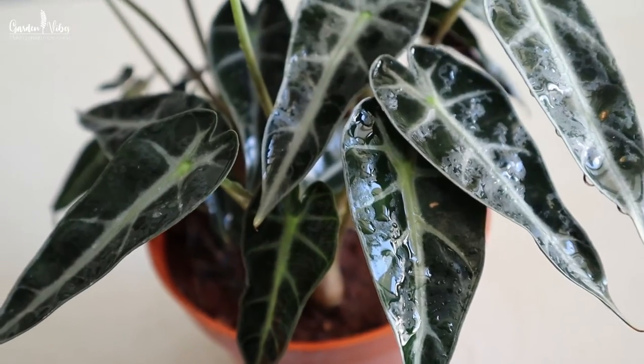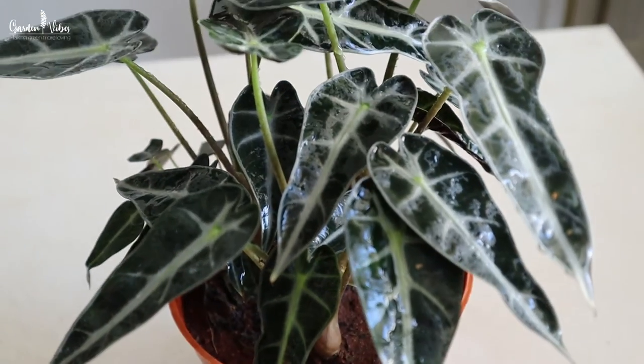Next plant is one more Alocasia. I think it is Alocasia bambino. It is really difficult to identify because it is pretty similar to Alocasia amazonica, but because of its narrow leaves and compact nature, I think it's bambino. And this plant is easy to care for compared to amazonica because the leaves are thick and look sturdy. So it is hardy and durable compared to amazonica.